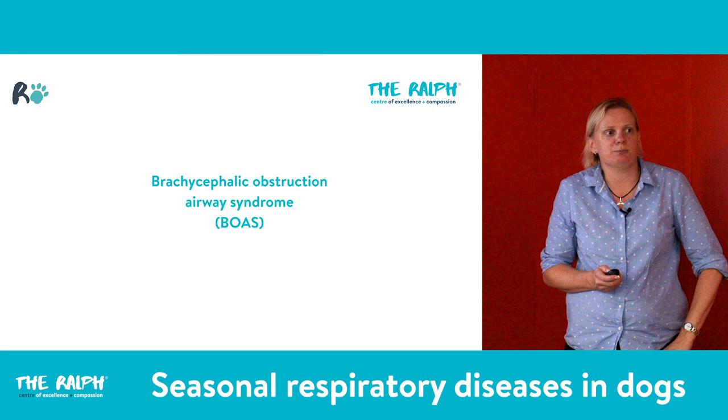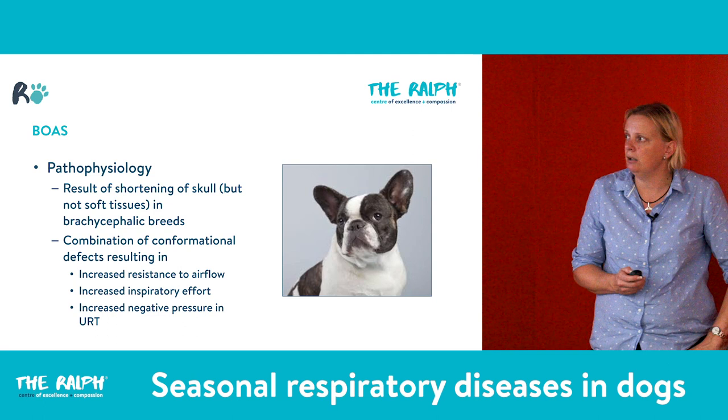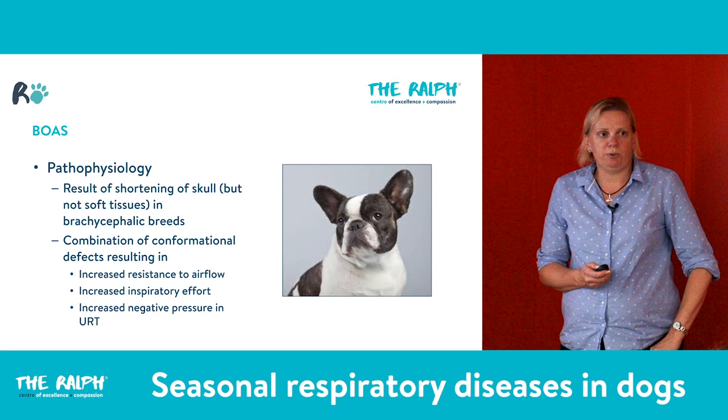So if we look at the pathophysiology, this is a man-made problem. We have created these dogs like this. We have bred them to have a shortening of the skull, and this has led to a whole lot of conformational defects. This combination of defects will result in an increased resistance to the airflow, an increase in respiratory effort, and increased negative pressure in the upper respiratory tract.